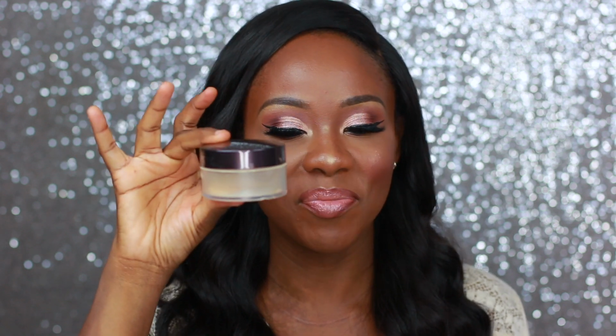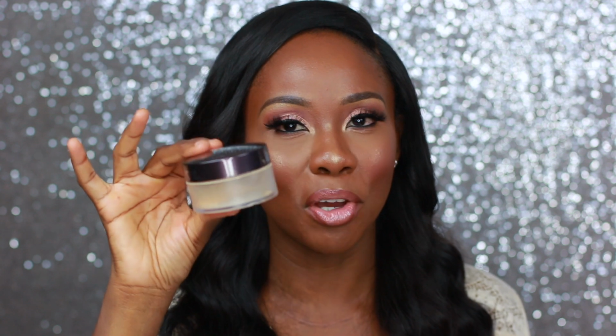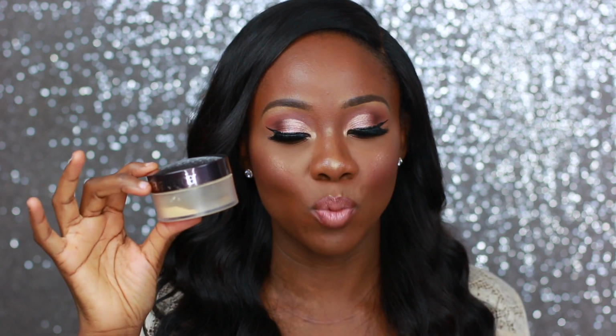Moving on to the powder I use to set my under eyes. Laura Mercier never does me wrong. It's one that I've loved. I mean, it's not cheap, but it's one that I've definitely repurchased, and I would say it's my favorite setting powder. And I found setting powders that have come close, but they have not exceeded my expectation as much as Laura Mercier does. I really enjoy this powder, and it's one that I'd say is definitely a luxury product that is worth all the hype.